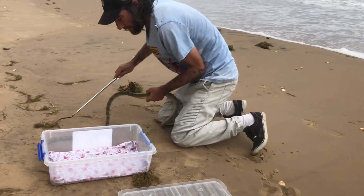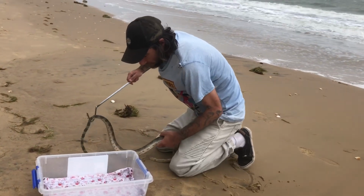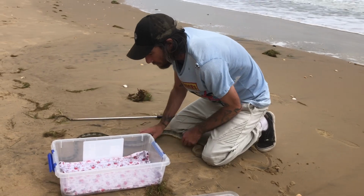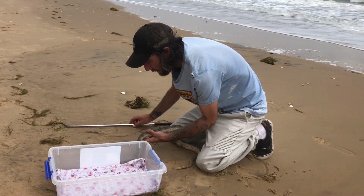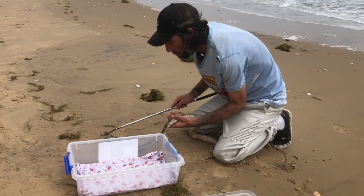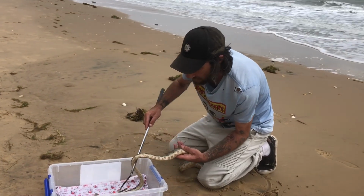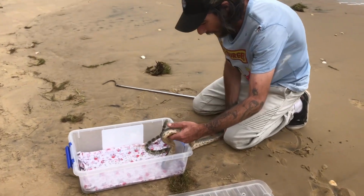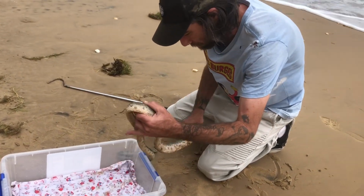This one's doing better than yesterday's, isn't it? Sometimes when they're this wiggly, I hold them carefully because I don't want them to hurt themselves. They're so delicate. You know how you see snake catchers picking up the snake by the back end? You can't do that with these guys.